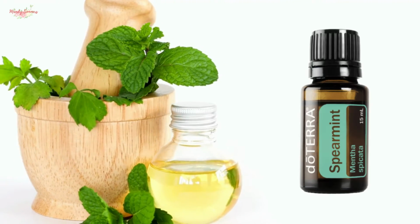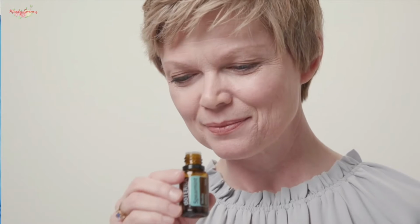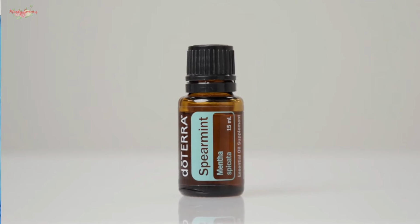Now, if you find that peppermint oil is a little too strong, spearmint oil is a more mild and gentler mint oil for nausea and similar benefits. Fortunately, spearmint oil is also one that promotes healthy digestion and it helps to reduce the occasional stomach upset. This is a great option to use with your kids as they might struggle with motion sickness as it's a little bit tamer.